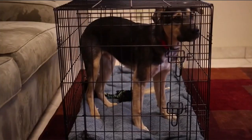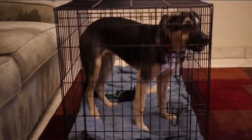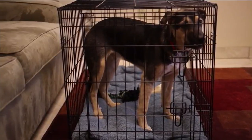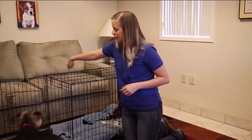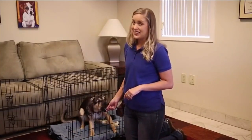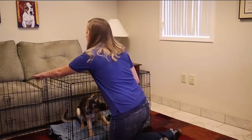Once your dog is eating his regular meals in the crate with no sign of fear or anxiety, you can confine him there for short periods of time while you're home. Give him a cue such as kennel or crate and toss a treat inside the crate near the back. Kennel. Yes. When your dog enters the kennel, praise him, give him a treat, and go ahead and close the door.